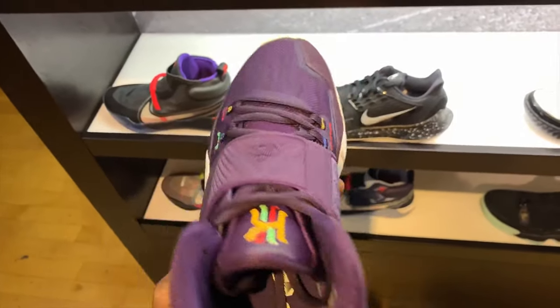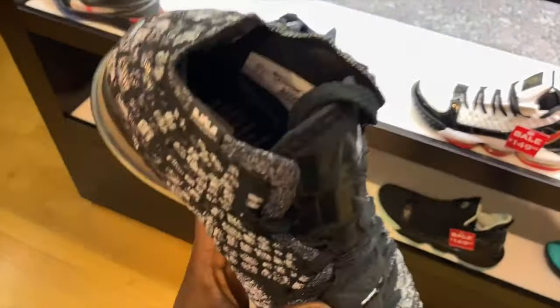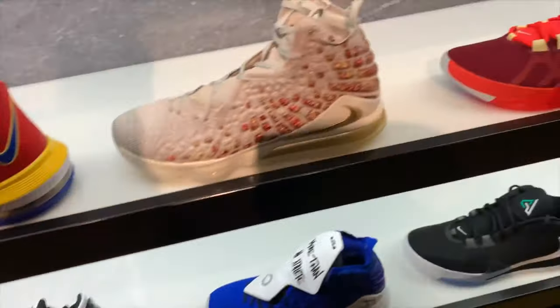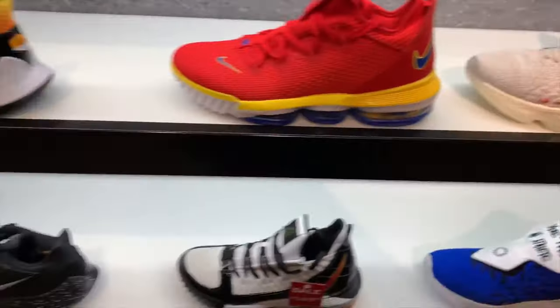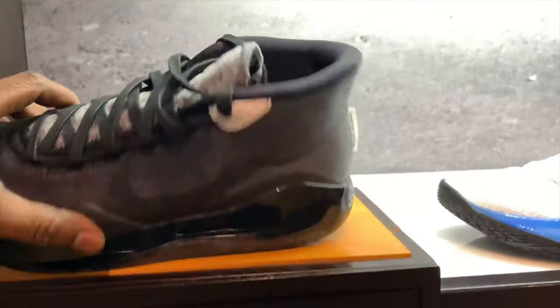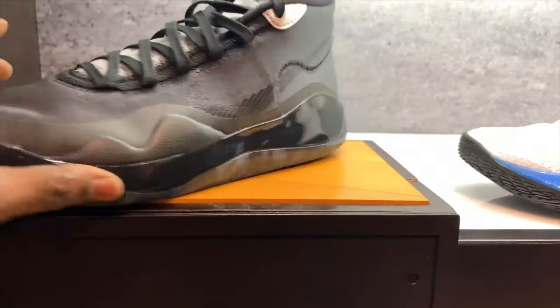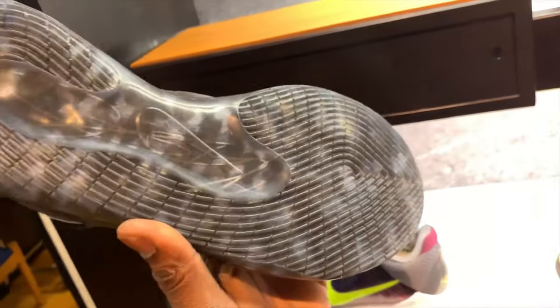These are nice. Still got them over here. I wanna come check them out, LeBron's. These were $200, I believe, retail. I don't know. Yeah, it's still $200 right there. All right, $200. Put that down. We got more KD over here. That's still 150. Yes, sir. It's a fire one too. 150.